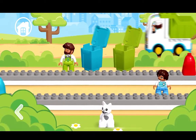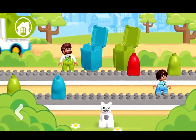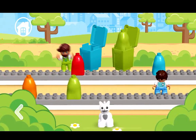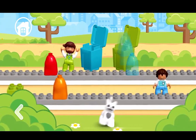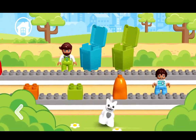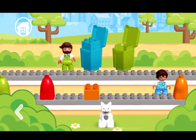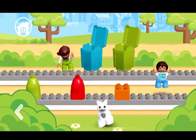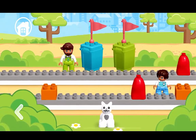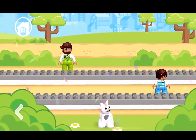We see two containers, one green and one blue. We need to find the blue and the green garbage. Let's start. Blue one, green one, blue one, blue more, green, more green. Oh no. And one more blue, and blue. One more green. Yay! We filled all containers. Let's see what's next.